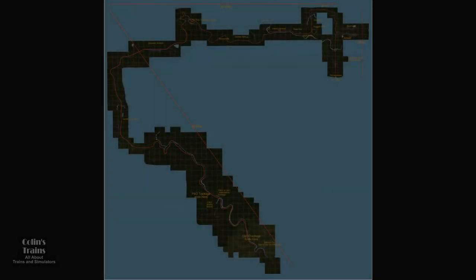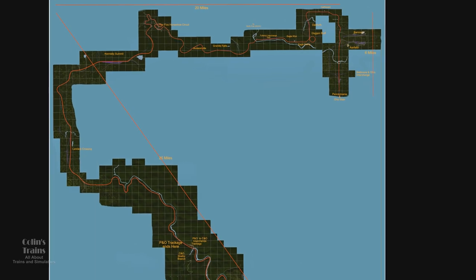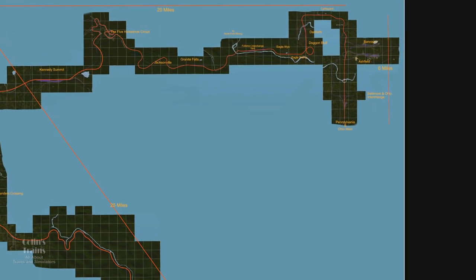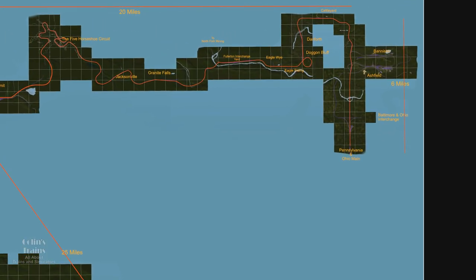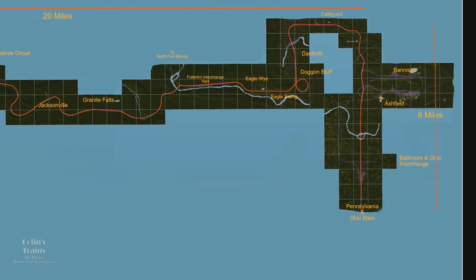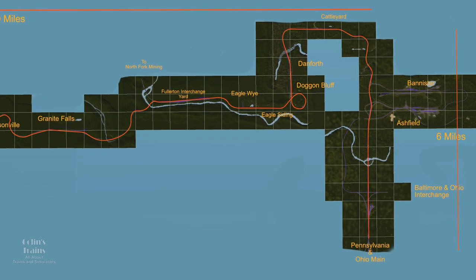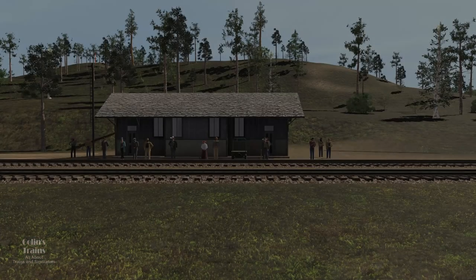In this video, I'll be showing you the latest state of the Pennsylvania and Ohio Railroad route, which consists of a detailed map showing the scope of the route, known as Stage 1, also many images of areas that are near finished, as well as some that still have lots to do, and a few short video clips to showcase the route. So let's get into it.